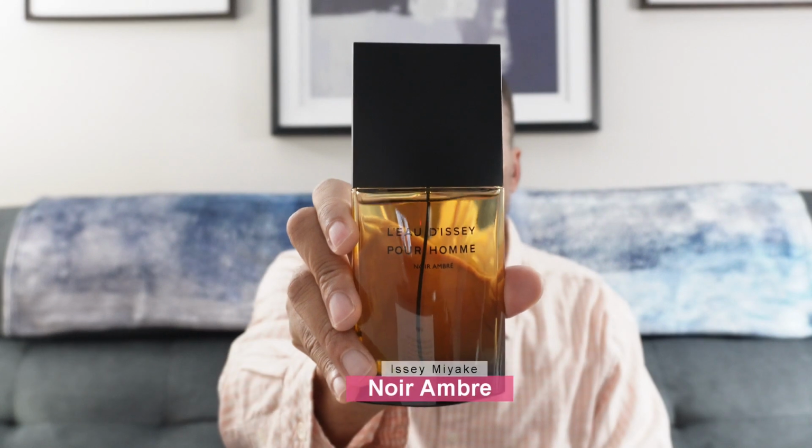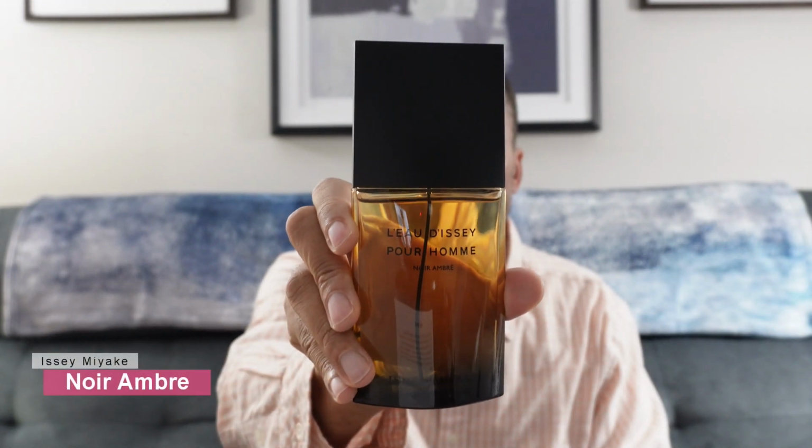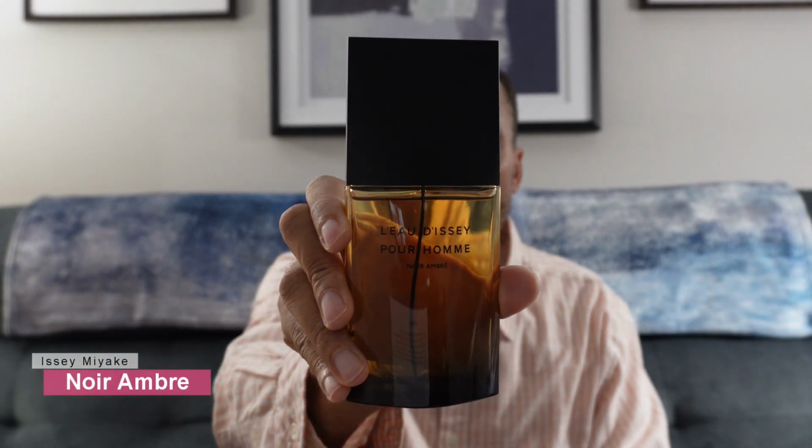Next, we'll start with a designer by Issey Miyake, and it's L'Eau d'Issey Bourgogne Noir Amber. And this one is a designer amber that is my favorite designer amber in my collection. I really think this one is one of the best blended designer amber fragrances that are around. It's been hard to get, but lately I think it has been better.